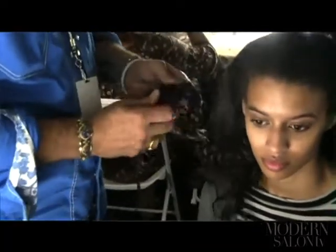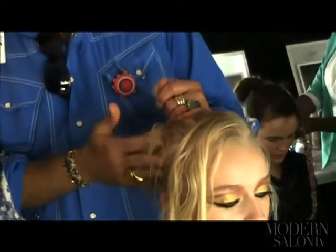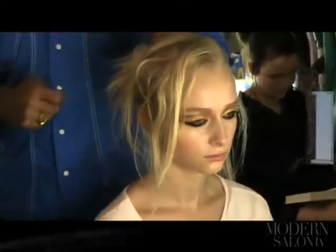I'm pulling three placements for braids, two on each side and one in the front. And once I've got these shapes, and allowing for the flyaway in the hairline and just the flyaway of the texture, I'm going to start wrapping and placing the braids.